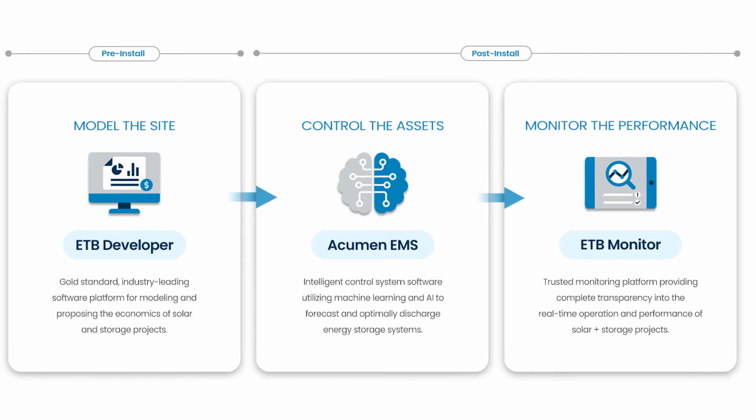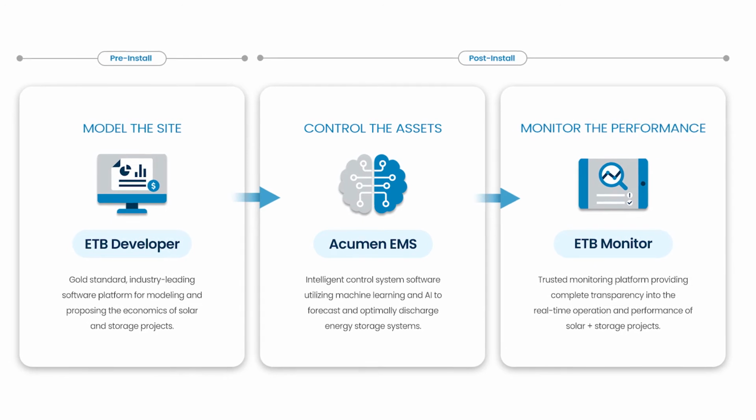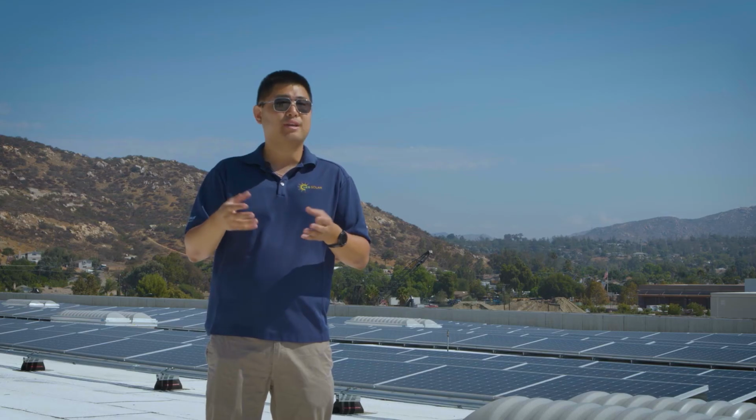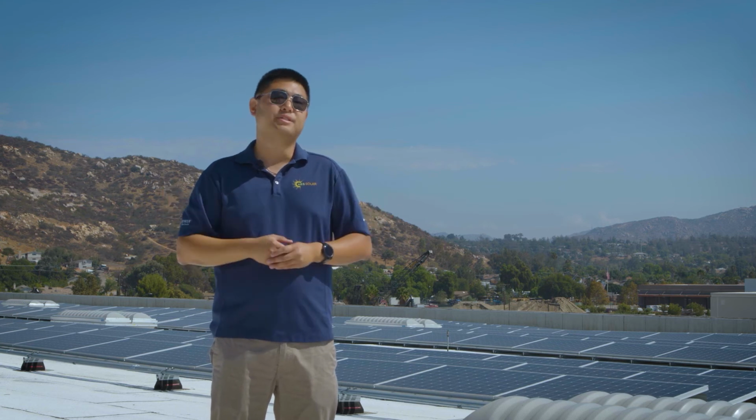It's really easy to use. It's really easy to deploy. It is monitoring and hardware that is bundled with software that Energy Toolbase provides, and it makes it an entire seamless process. I would highly recommend ETB to any installer.